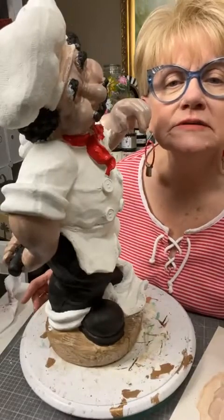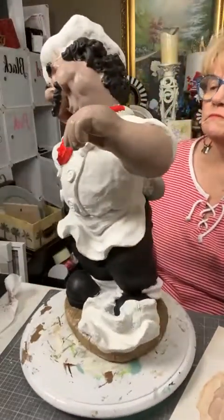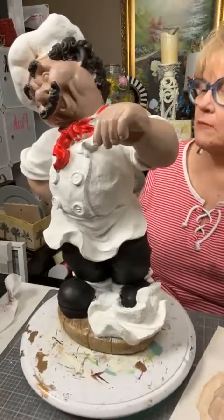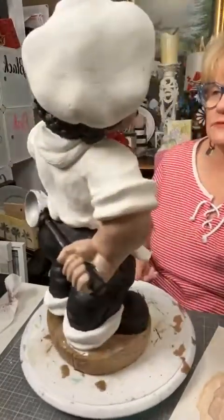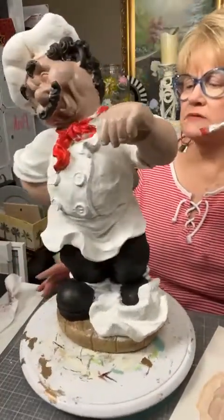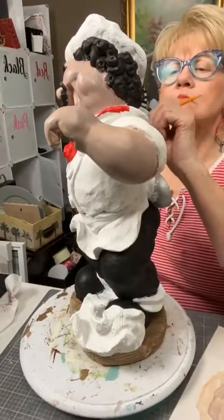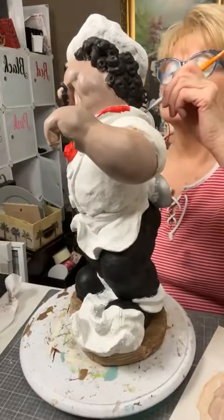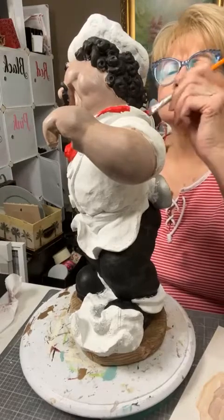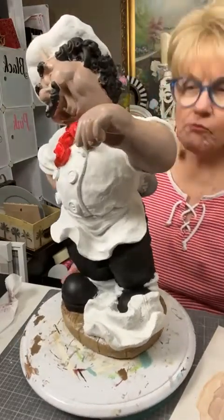You missed a place on the other side of his left arm down next to his leg. Oh, I missed several places. I'm going to have to go back. Ruh-roh. Ruh-roh, as Scooby-Doo would say.